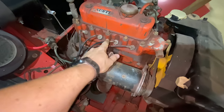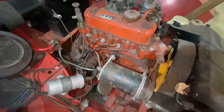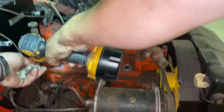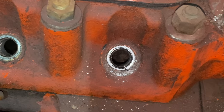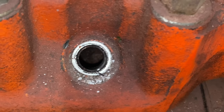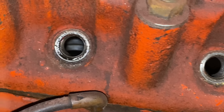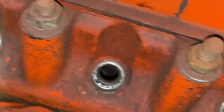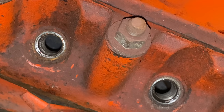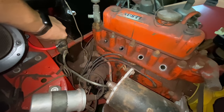Nothing. So I'm going to pull the spark plugs out real quick. We'll take the compression off of it. All right, let's see if we can see anything down in there. Looks a bit rusted inside number one. Number two looks nice. Number three looks nice. Number four also looks a little rusted. Set the starter again.